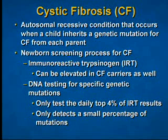Those specimens are further tested to identify the presence of the most common CF mutations. Any IRT result above 170 or any identified mutations are reported as abnormal and follow-up is initiated. Because cystic fibrosis carriers can also have elevated IRT levels, they are sometimes identified through newborn screening. However, this is not the intent of the newborn screening program.